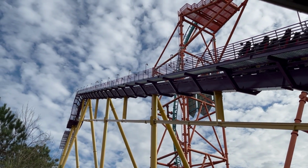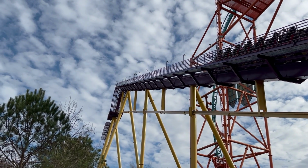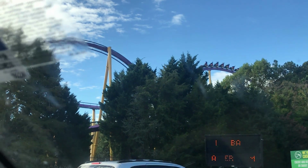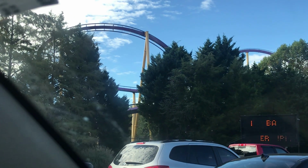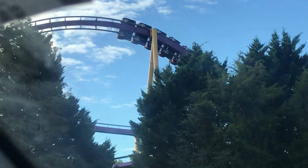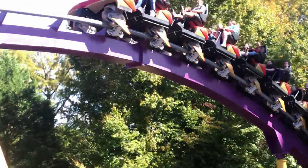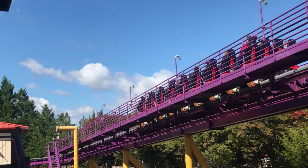Apollo's Chariot is a Bolliger and Mabillard hypercoaster located at Busch Gardens Williamsburg, and it was B&M's first hypercoaster. It might stand 170 feet tall, but it features a 210-foot first drop, classifying it as a hypercoaster. It is nearly 5,000 feet of track, reaches a top speed of 73 miles per hour, pulls 4.1 Gs, and has an out and back layout like most B&M hypers.